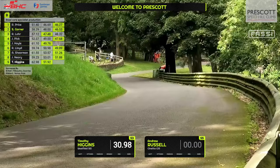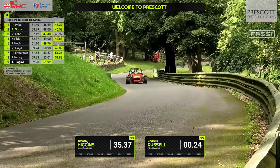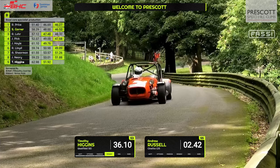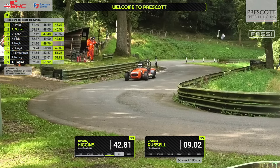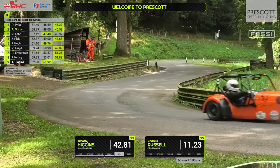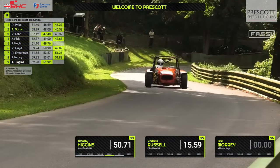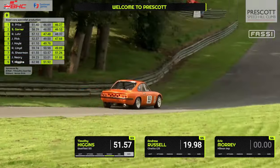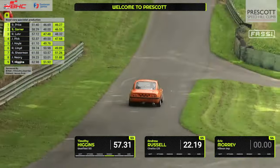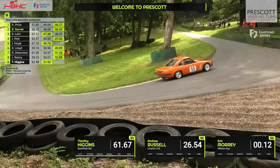Timothy Higgins in Pardon, and Andrew Russell in the next class up. This is modified production. Yes, Timothy looking to be a bit slower than what I would expect from this car, but he's making his way through the second half of the hill here with no problem. Hopefully he'll get to finish his run. He seems to have some intermittent issues, seems to be going on and off through the second part of this run.